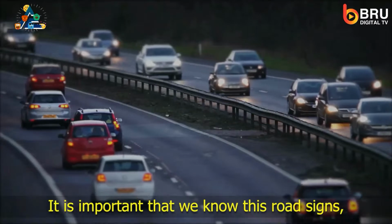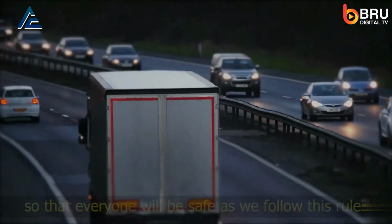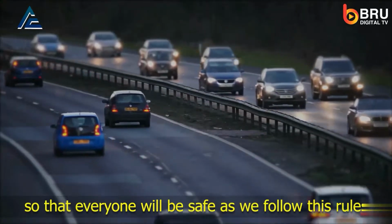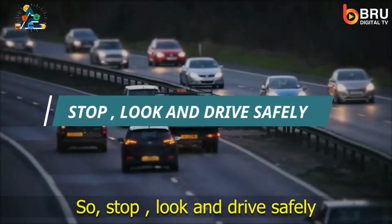It is important that we know these road signs so that everyone will be safe as we follow these rules. So stop, look, and drive safely.